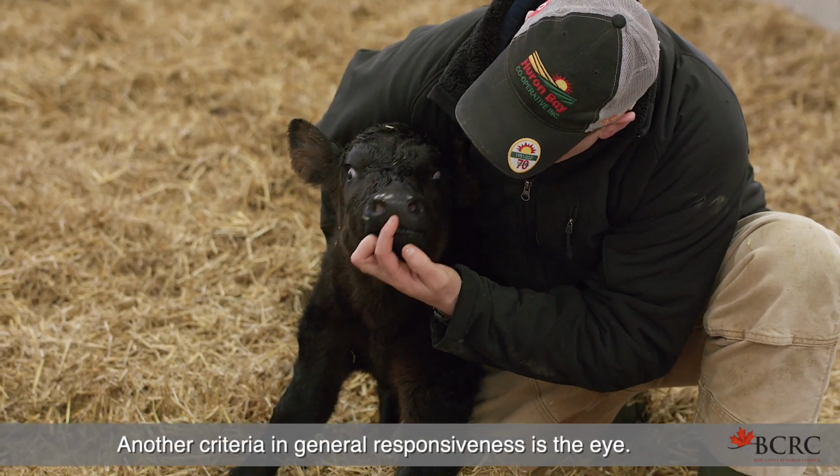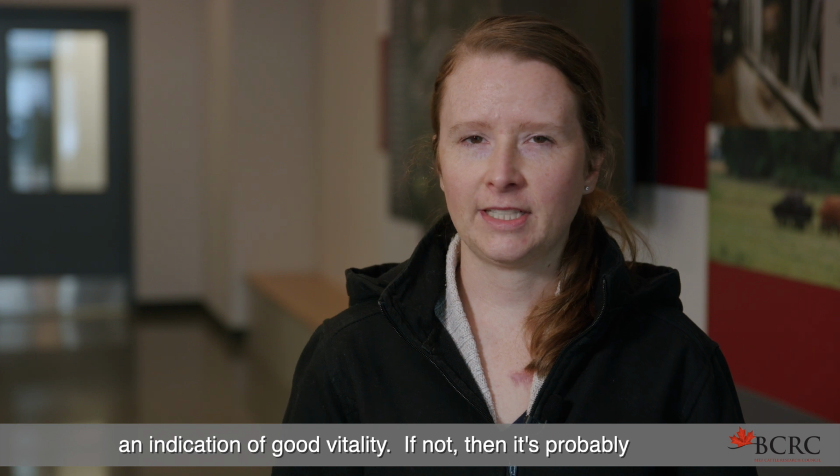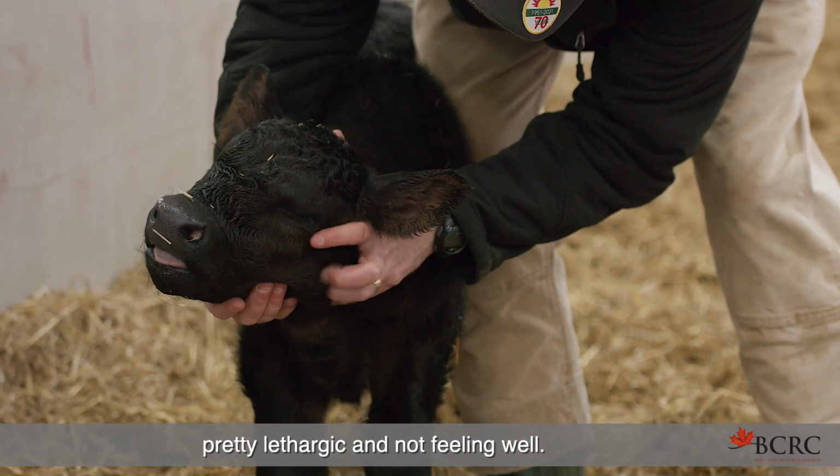Does it not? Another criteria in general responsiveness is the eye, so touching the eye. If the calf blinks rapidly, indication of good vitality. If not, then it's probably pretty lethargic and not feeling well.